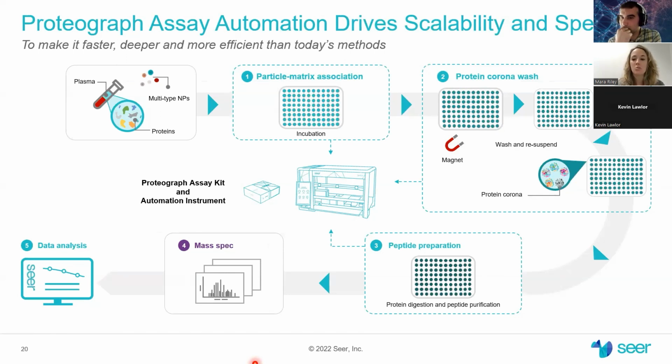And during this incubation, because we've timed it out, it's giving time for those low abundant proteins that may have a higher affinity to the nanoparticles to come in and kind of elbow out and shoulder in, to get the nanoparticle away from all those albumins. After that incubation is finished, we go on to the protein corona wash. So we're going to wash away anything that's not bound to the nanoparticles themselves. And after that washing, we're going to go on to our peptide preparation.